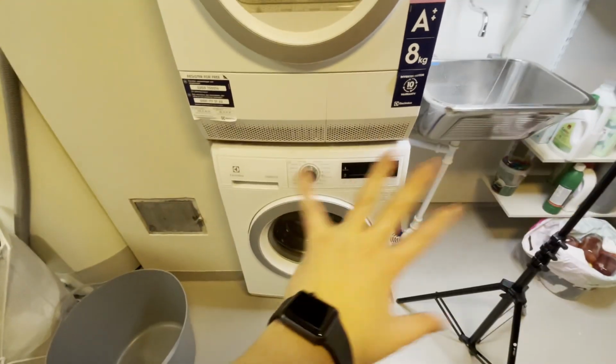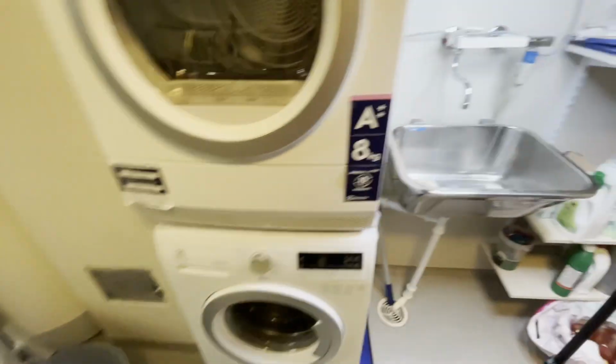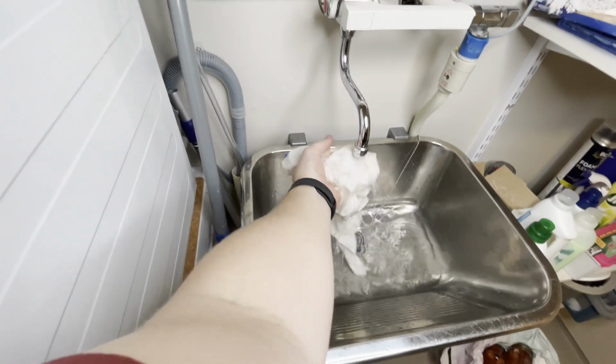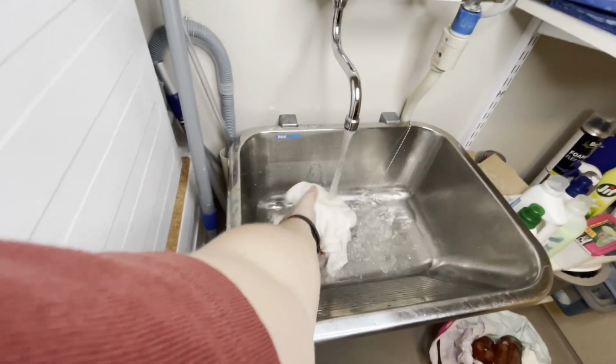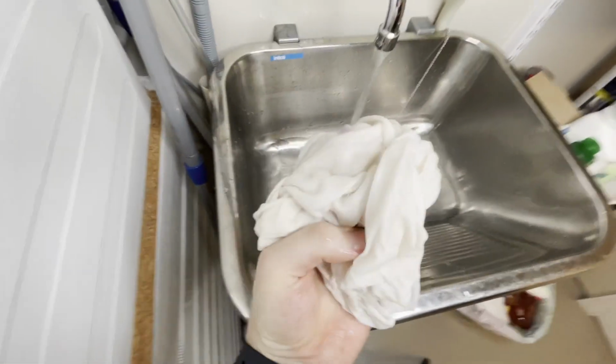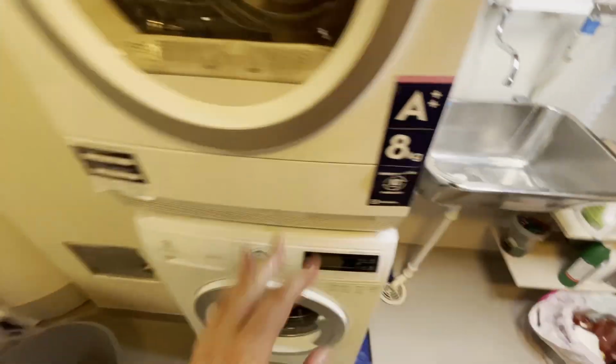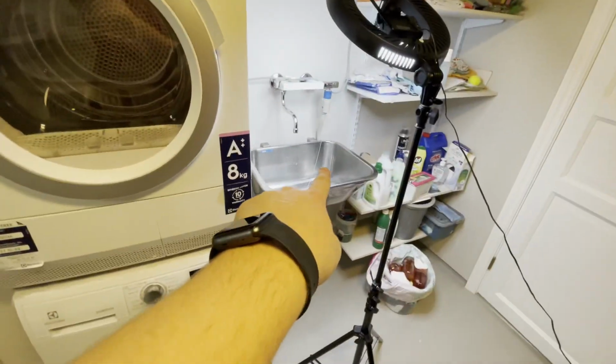Also, the washing machine finished washing a while ago. So what we're going to do next, once I'm done rinsing this and getting out some of that extra oxygen bleach, is this. There you can see the results. I think it's pretty impressive. Anyway, since we've already done this, I'm going to open the washing machine here and we're going to give this a new wash.